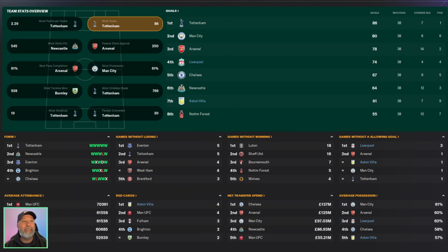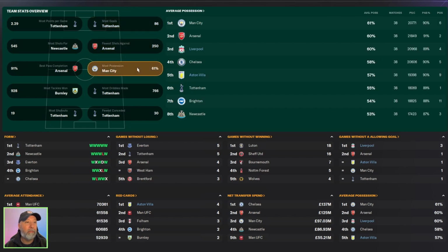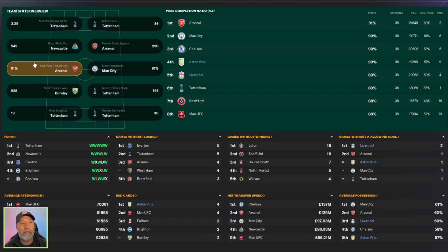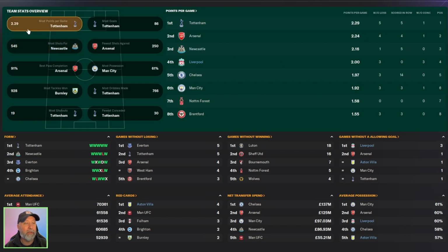So Premier League stats, most goals, Liverpool in fourth with 74, Aston Villa all the way down in seventh, 61. I mean, you're still in the top 8, I guess, but fewest shots against, Liverpool in seventh, most possession, Liverpool in third, Aston Villa in fifth, 57 and 60% is not bad. Dribbles made, not there. Most tackles won, not there. Best pass completion, Aston Villa in fourth, Liverpool in fifth. Most shots for Liverpool in third, Aston Villa in sixth with 502 and 521, and then most points per game.